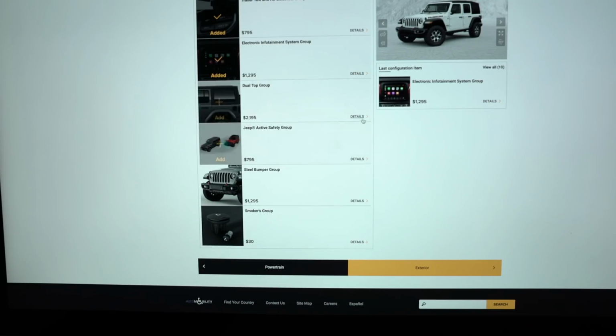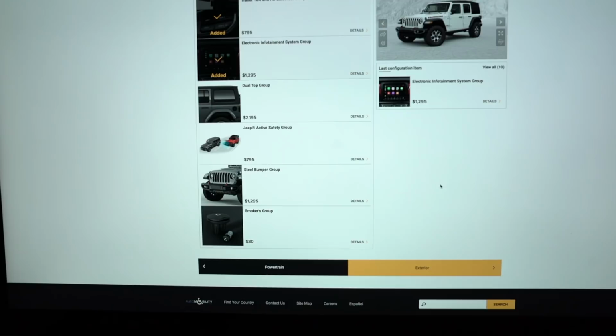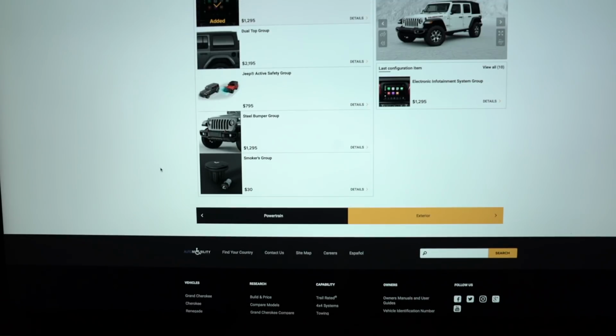Now the dual top group, so these are your different tops here. If you do the dual top group, you get the soft top and the Black Freedom hard top, which is the 3-piece hard top that most JKs have. So you could get the dual top option. I'm going to go without that for now. So that's $2,200 though if you do want that.